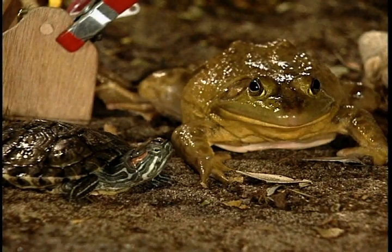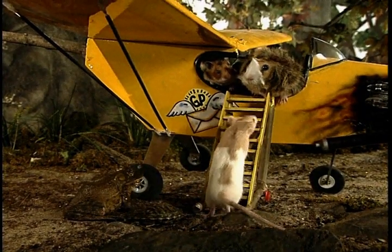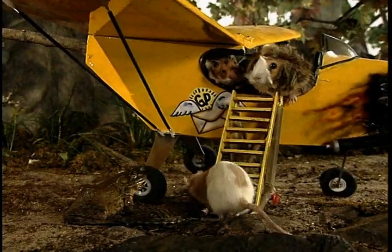By now, Turtle and Frog had arrived to find out where the noise was coming from, and they all gathered round to admire the guinea pig's latest invention.